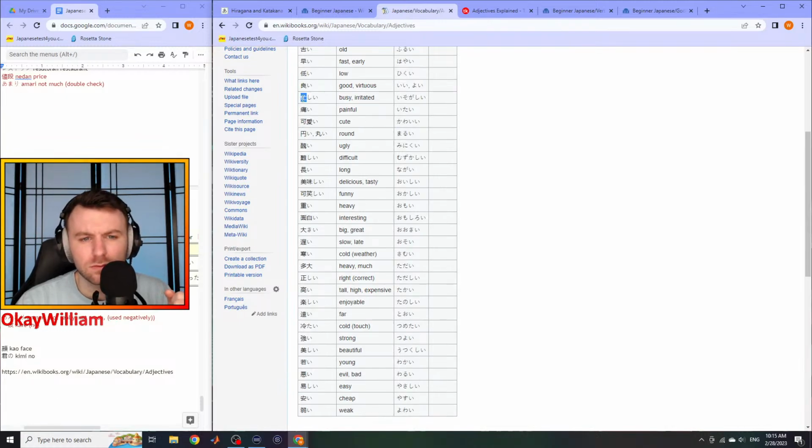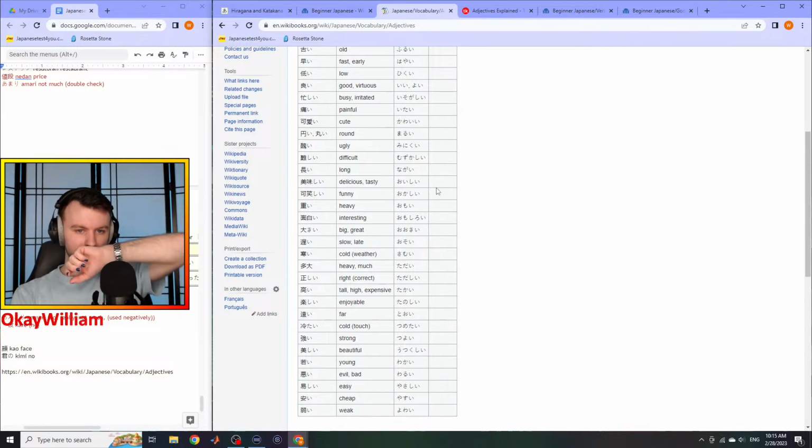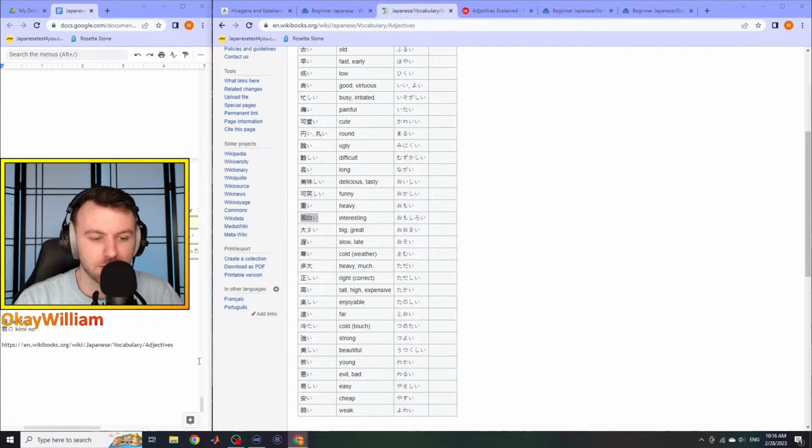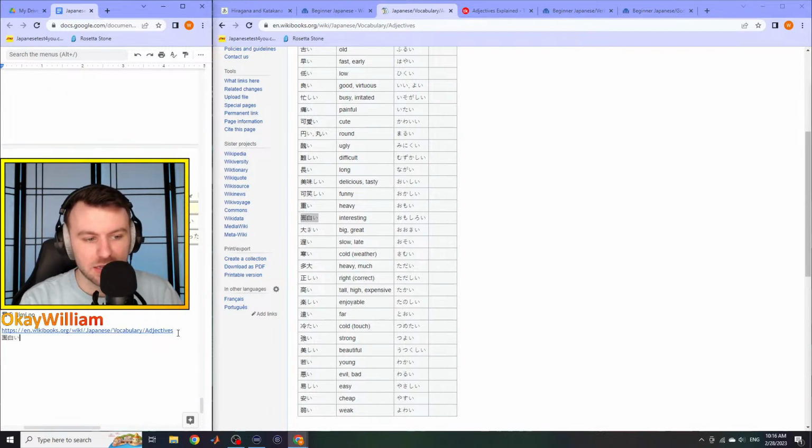Interesting is what I need to learn. This is interesting because of the characters, position white. That's not how we should read it, but omoshiroi. Okay, so we read this as omoshiroi, which is interesting. That's the generic form.